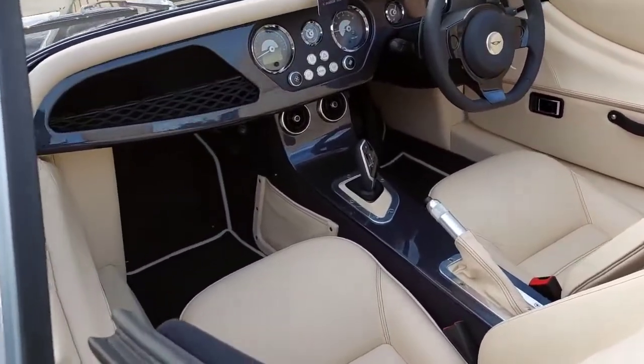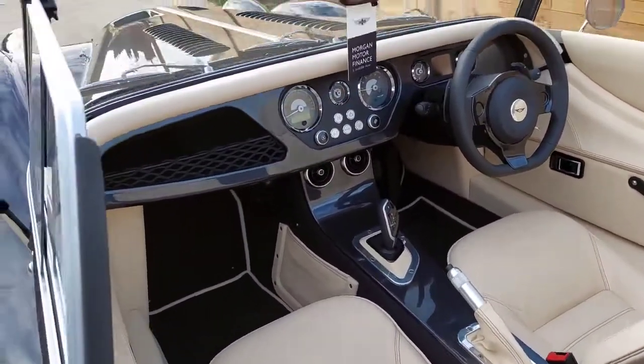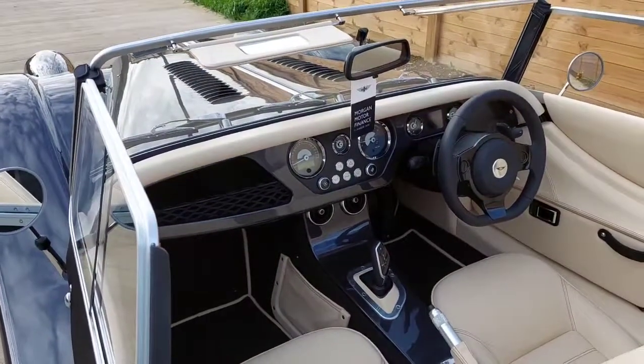As you can probably just see under there, there's heated seat switches and obviously has aircon. I forgot to mention them points.